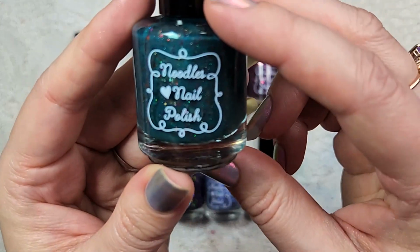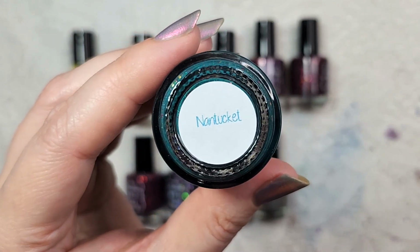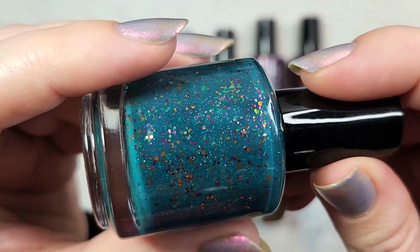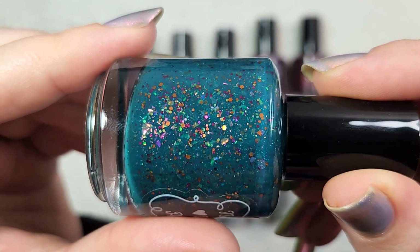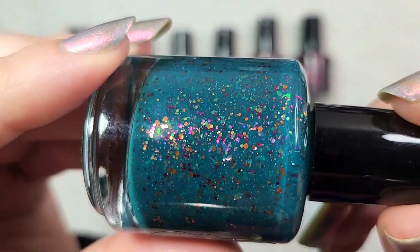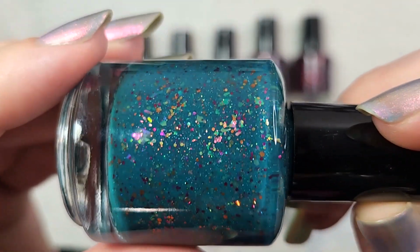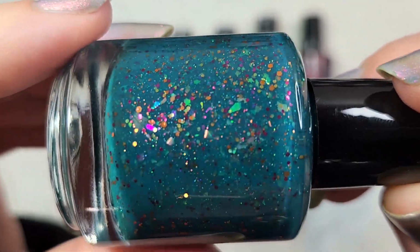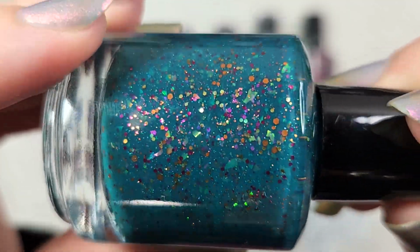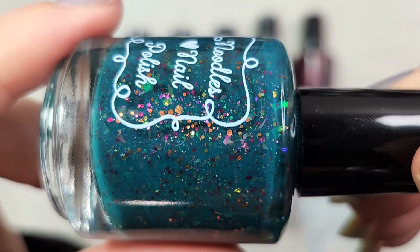And then the last polish that I got is this beautiful green one. Ooh, actually, I don't know which collection this one came out in, but it is called Nantucket. And this is a beautiful blue leaning green. This is one of my favorite tones of green. And this one has another very unique combination of flakies and glitter. You have some iridescent flakies, then you have some orange glitters and fuchsia glitters. So it's a really interesting color combination. I think on camera you can see all of the beautiful rainbows going on. There's also a smaller particle in there that might be a shimmer or a teeny tiny micro holo.